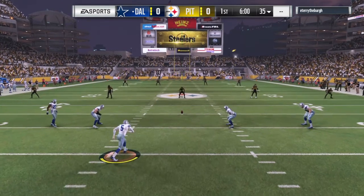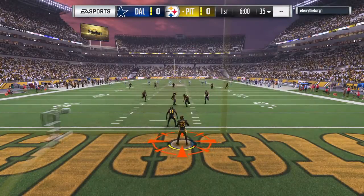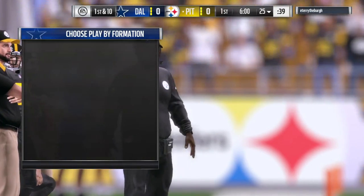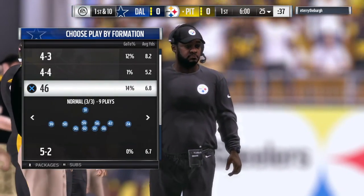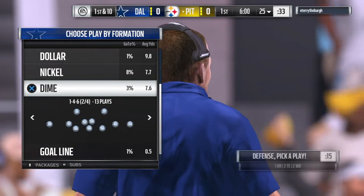All right, Larry, EA Sports coverage of the NFL brings us to the steel capital of the world, Pittsburgh, PA, at Heinz Field. Straight ahead, we've got a good one on tap here between the Dallas Cowboys and the Pittsburgh Steelers.